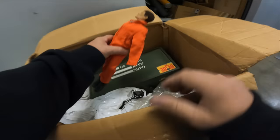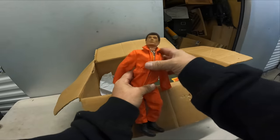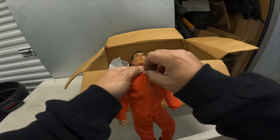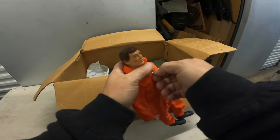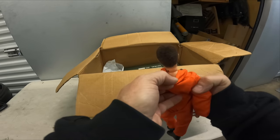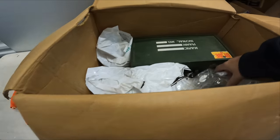Okay, but this is cool. Oh, wait, he's missing part of his arm. He's an amputee, but he is definitely a vintage G.I. Joe. See if I can get this off gentle. It's a little stubborn, this zipper. Come on, dude. I was just seeing if I could find any markings on him, but we might have to get a little oil or something on that thing to make it go down. I don't want to tear it.